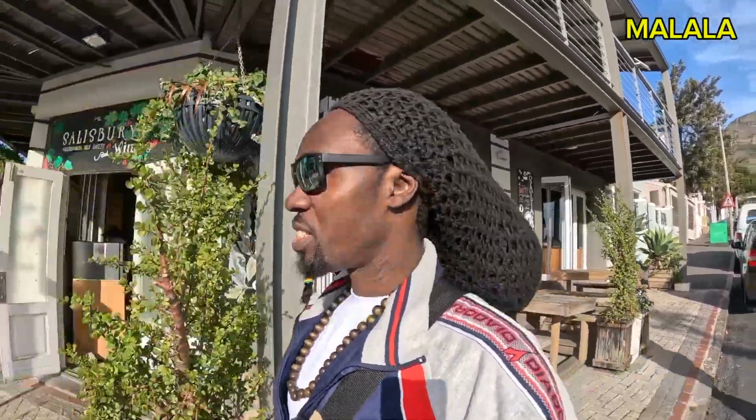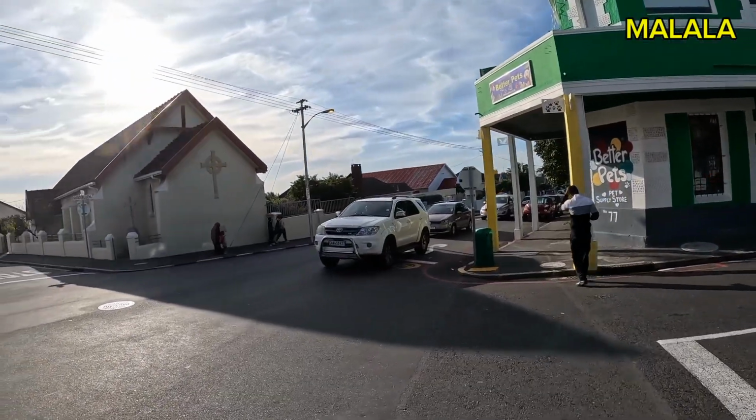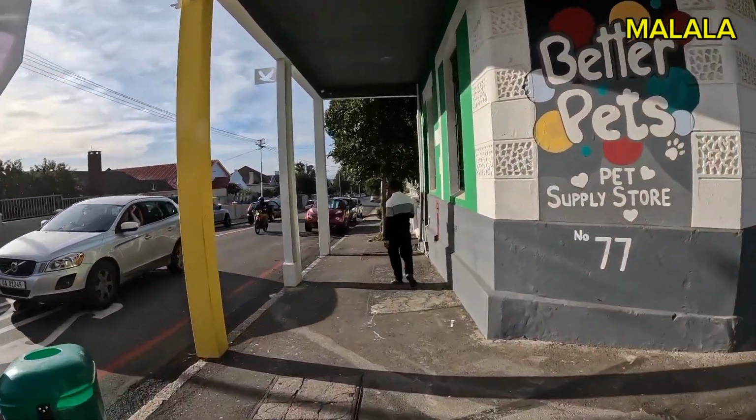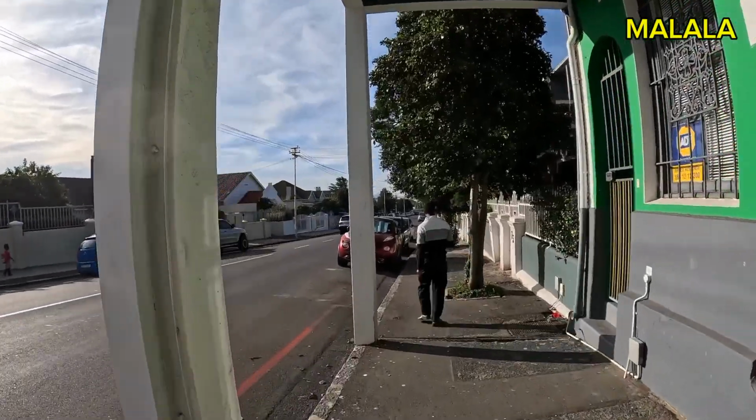Yes guys, so this is another amazing restaurant over there, and this is just the beautiful part of Cape Town. So this is the Woodstock area.